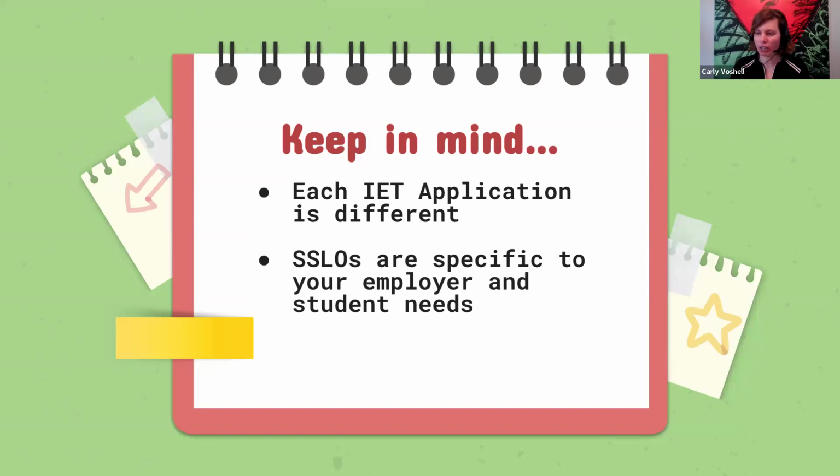each of them are going to look different, right? They're from different communities. Students might be a little bit different. Student needs might be different. They're working with a different employer, and their SSLOs are going to be different. So it's okay if one program focuses on safety when the other focuses on vocabulary. They're each going to have 4 to 6 SSLOs, but they're going to be different.